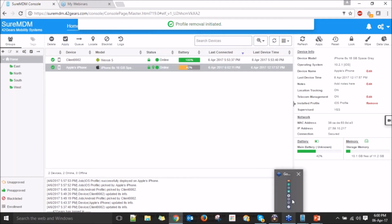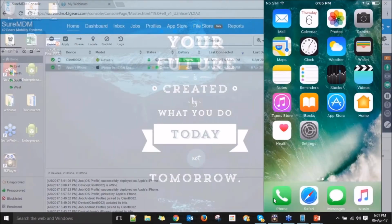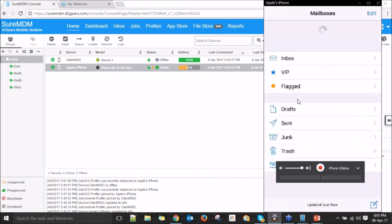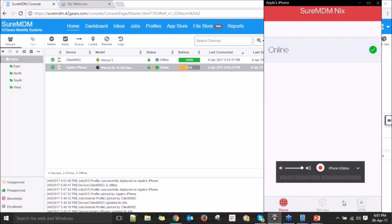And on the device side, let me check it once. If you see on the device side, where I was just trying to access it, if you go to the mails again, initially you had two options here: one was iCloud and one was 42Gears. Now there is no mail here with respect to 42Gears. And here we had a couple of tabs like the App Store and EFSS. The App Store has been completely removed, and EFSS stays back because my settings are set to default, so that EFSS should be there.